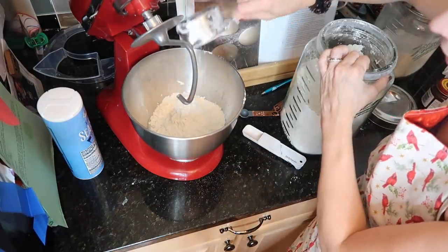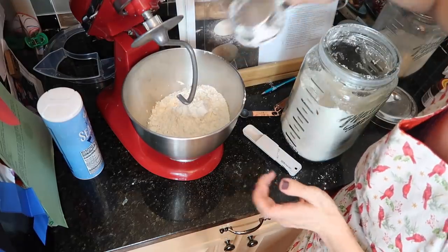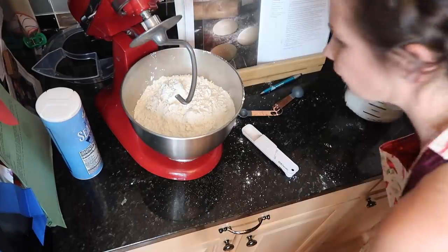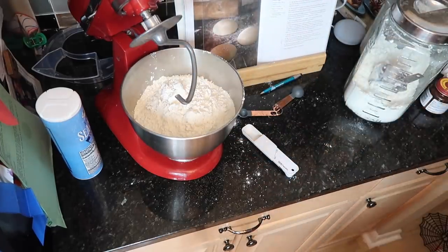3.5 cups of bread flour. But I'm doubling, so I'm hoping that 7 cups is gonna fit in here. Uh-oh, was that 3? I'm pretty sure. Surely we need more water than this too. 7. Oh, you know why? I didn't double the water. We need 1 more 1/4 cup.